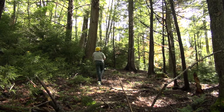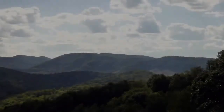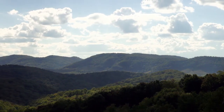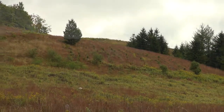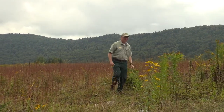Red spruce in this area are never going to be back to the original extent. Climate change has just prevented that. We know climate's changing, we know it's getting warmer, we know that we're getting more violent storm events. All of those things play into us getting this area restored as soon as possible and jump-starting the ecosystem with getting more spruce in now.